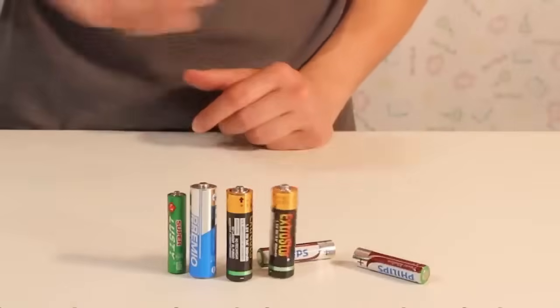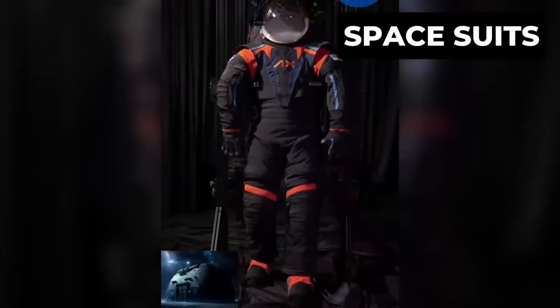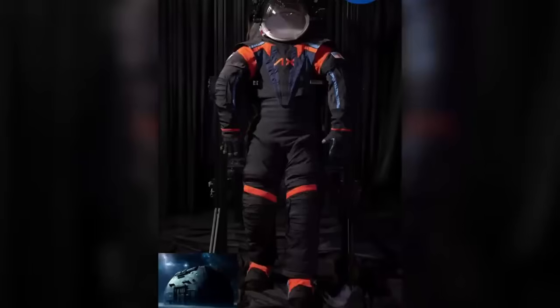Science in action. NASA spacesuits, costing up to $150 million, include integrated life support systems. Essential for space mission success, they represent cutting-edge technology.